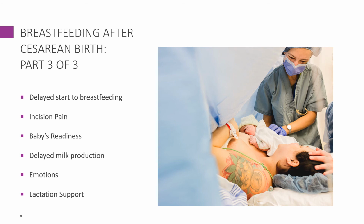Talk about your feelings and try to accept support when needed. Keep in mind that breastfeeding your baby may actually help you get past the difficulty and sadness. Lastly, the advantage of the extra time in the hospital. You will be spending a little more time in the hospital compared to someone who has a vaginal delivery. The big upside to this is that it allows you more time with the hospital staff and lactation consultant.